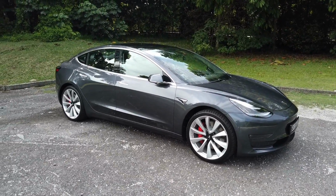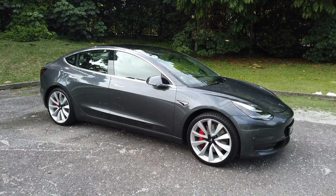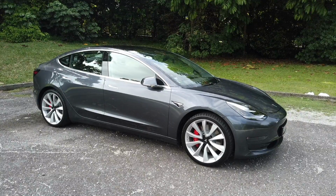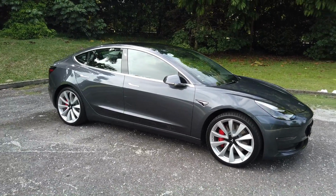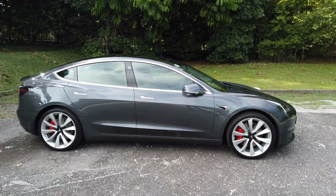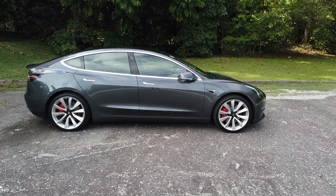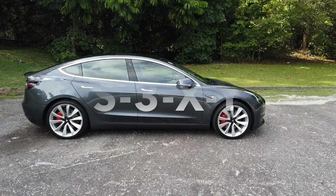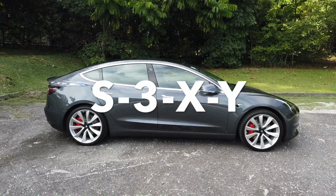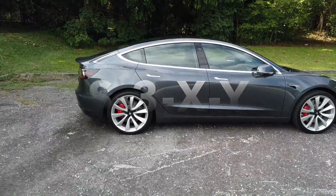Okay, so back to Model 3. Now, why is it called 3? The actual reason is quite a stupid reason, but it's funny. Elon Musk, the head of Tesla, wanted the cars to spell out sexy. So there's Model S, which is the big sedan. There's a Model X, which is the SUV. There's an upcoming Model Y, which is a small SUV, and this is the 3. So S3XY in internet speak means sexy.